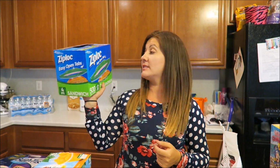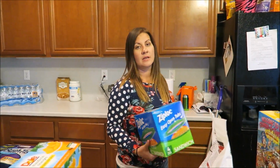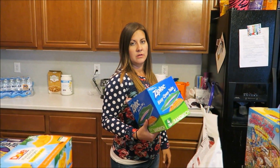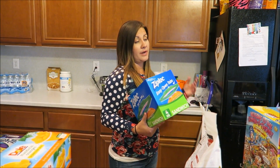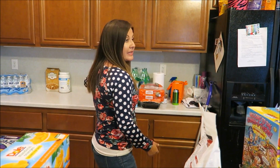Ziploc sandwich bags. We're always going through these. Someone told us once that those bags are going to leak chemicals into our kids' food. I don't know. Whatever, guys. Sorry, kids. Hey, I lived off of sandwich bags, okay? I'm still alive. And Ziploc is the best.